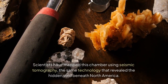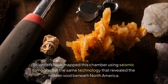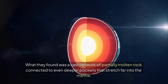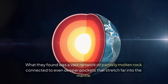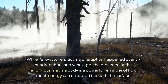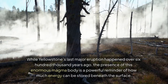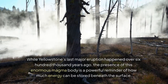Scientists have mapped this chamber using seismic tomography, the same technology that revealed the hidden void beneath North America. What they found was a vast network of partially molten rock connected to even deeper pockets that stretch far into the mantle. While Yellowstone's last major eruption happened over 600,000 years ago, the presence of this enormous magma body is a powerful reminder of how much energy can be stored beneath the surface.